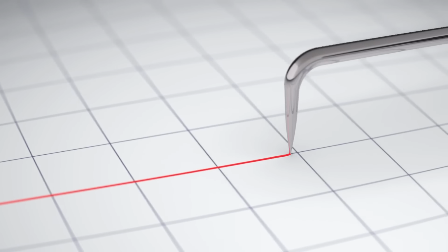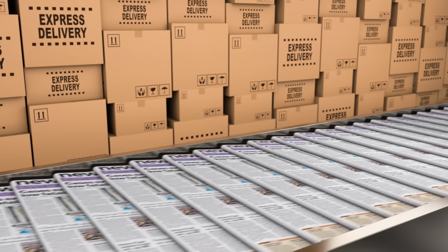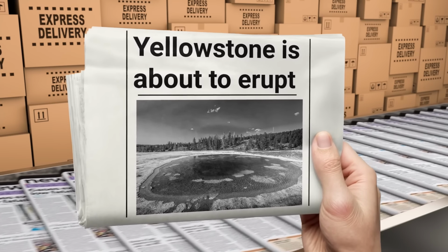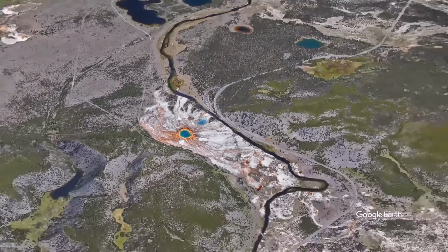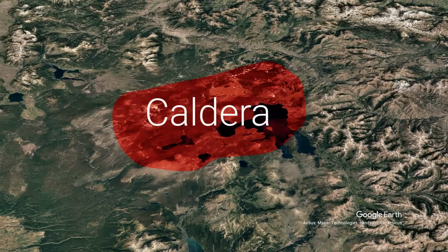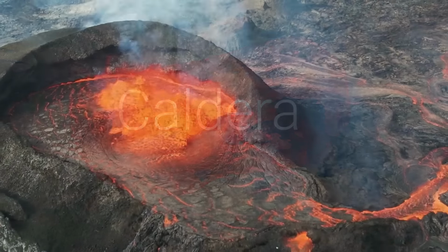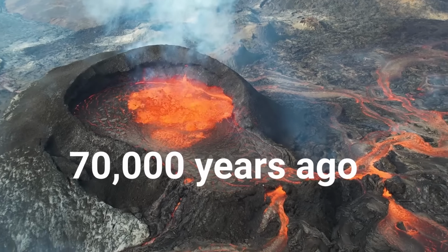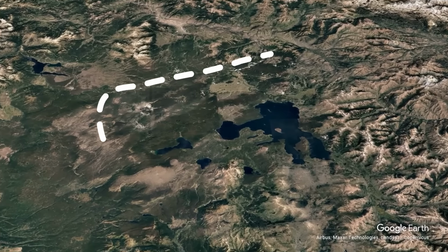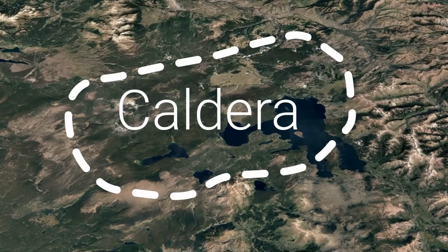In reality, predicting eruptions is a complex endeavor. We often encounter alarming headlines, such as, "Yellowstone is about to erupt." Should we take these claims seriously? Not really. Yes, Yellowstone sits atop an active supervolcano that has experienced 3 major explosive eruptions in the past 2.1 million years. The last eruption occurred approximately 70,000 years ago, with the most significant explosion taking place around 631,000 years ago, forming the massive Yellowstone caldera.